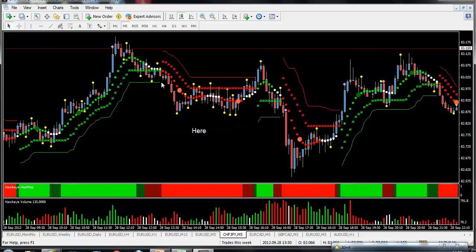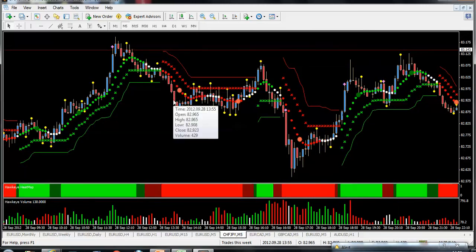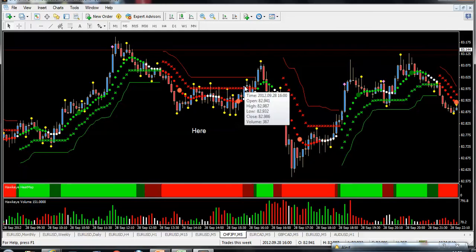Earlier on in the day I'd had a short on this Swiss franc versus the Japanese yen. This again unsurprisingly bobbled around for quite some time. You can see all these pivot points here before closing just above the crosses there, and that was only a 2 or 3 pip gain. So all in all, Friday was a neutral day.